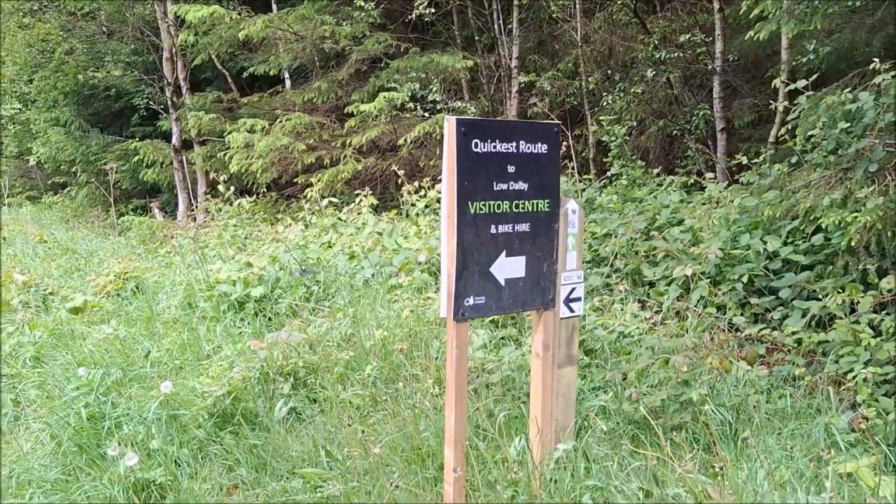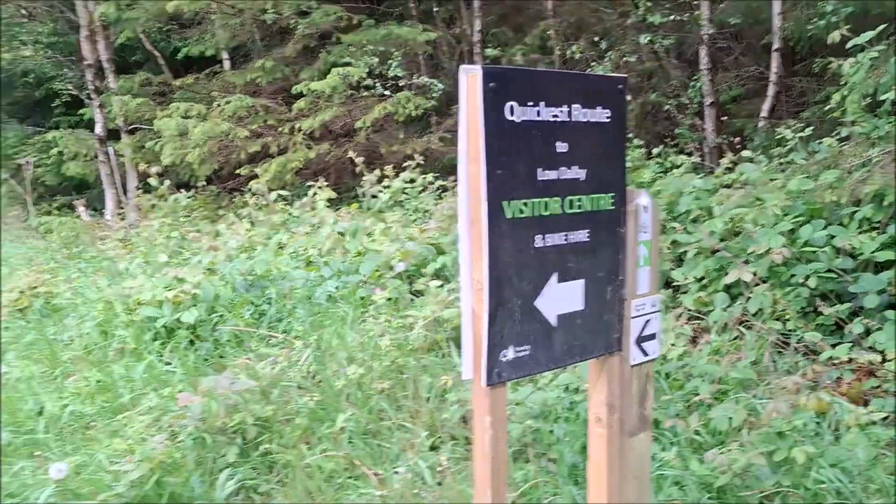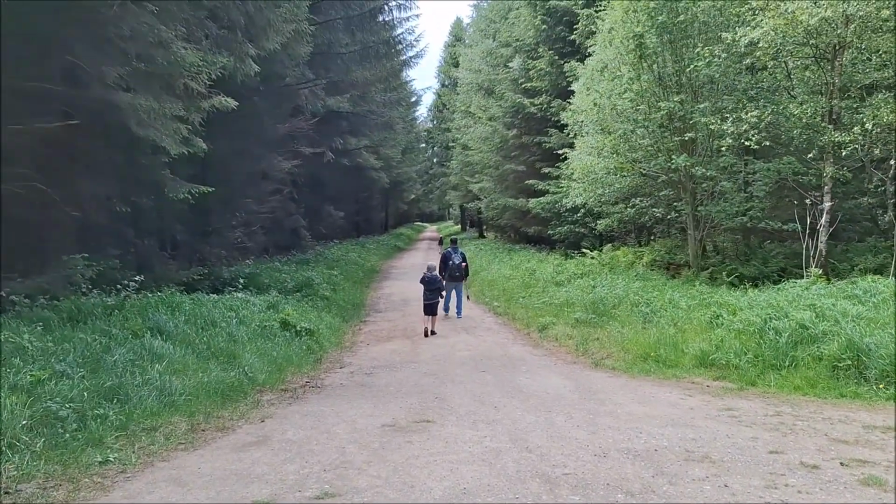Lots of families here today. And there you go. Quickest route back to the... I must say this route was relatively okay for first times, and for kids that are a bit younger, maybe 5 to 8, it was really okay. I think the longer route would need to be done on bikes because the kids would just get bored.